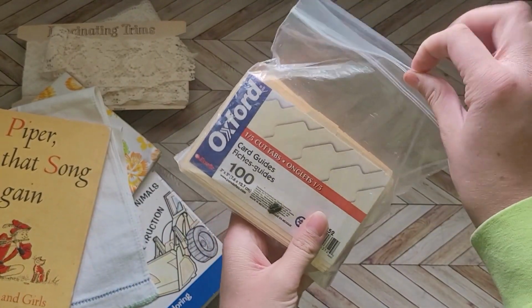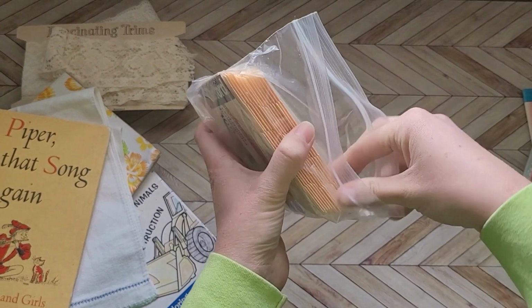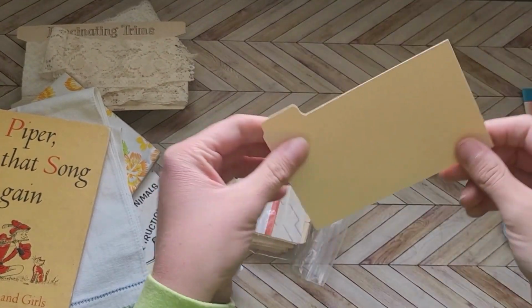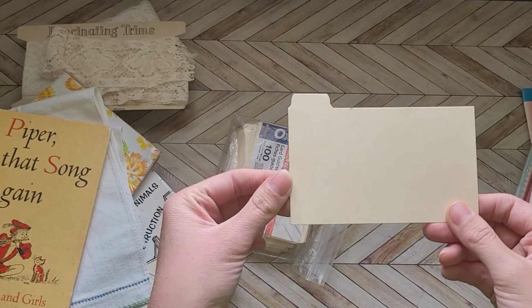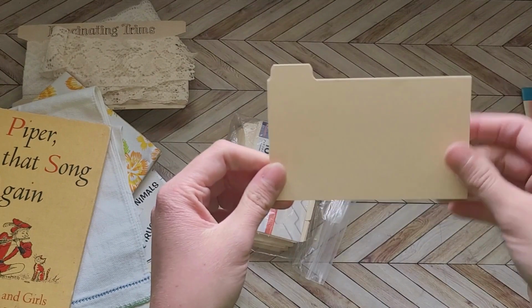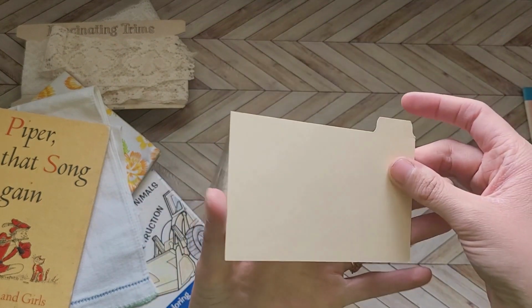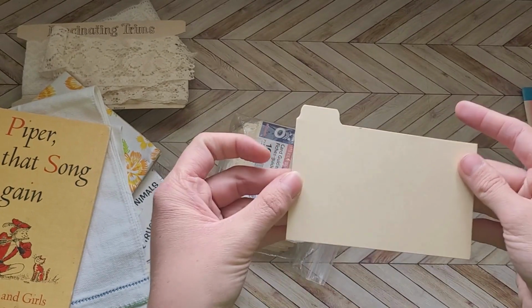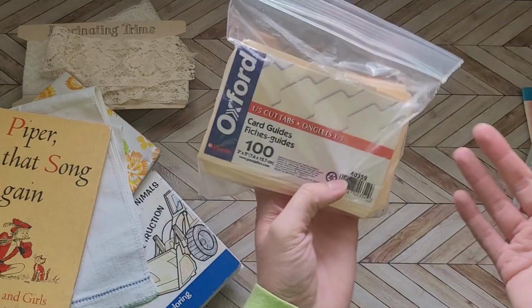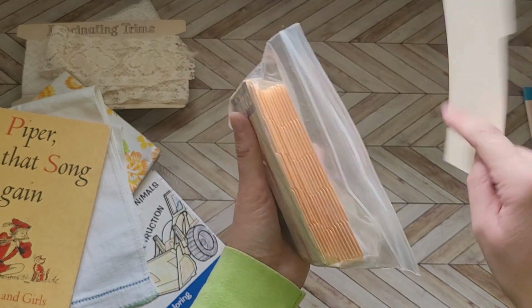Then I found these. If I can get one out. They're like little phone book dividers. But I thought they would look cute in a cookbook journal. And then you could put a little recipe on the front of it. And then leave space on the back to be able to write another recipe. And packed on the front it says there's 100 of them. I don't doubt it.